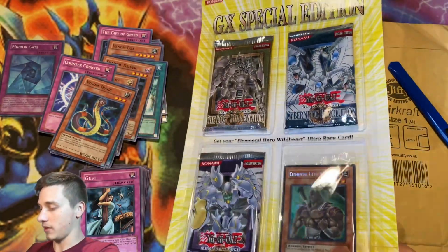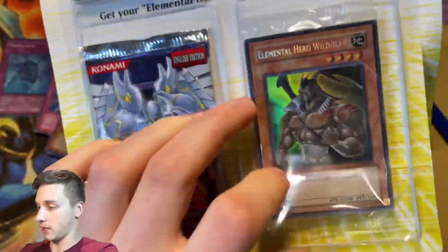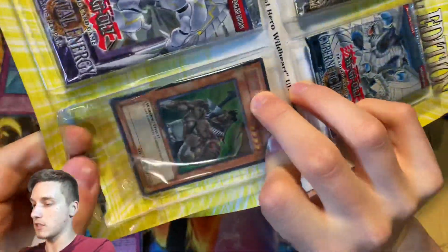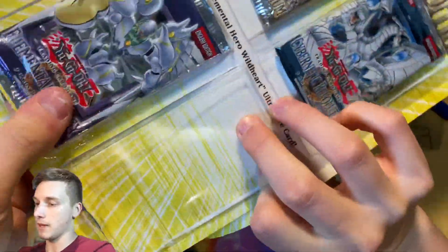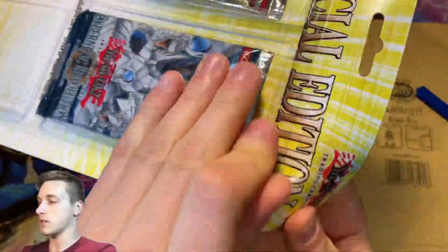So we'll crack this open, because in here, guys, we can get some insane GX Ultimate Rare Unlimited cards. So fingers crossed that we can do so out of this one special edition that Mr. Clerks has sent us. So we're always grateful for the collaborations that he's doing, the support he brings.